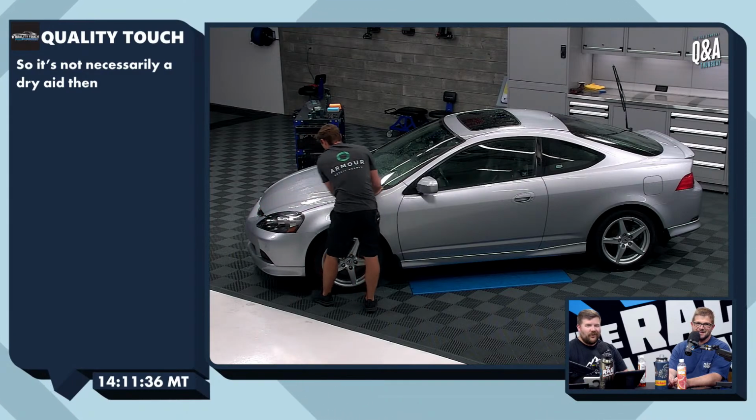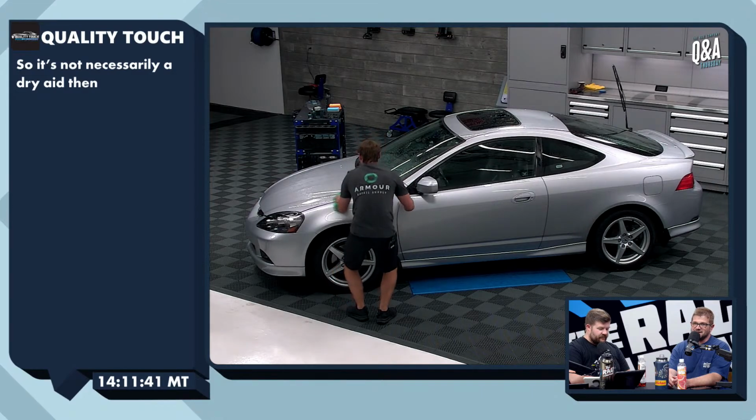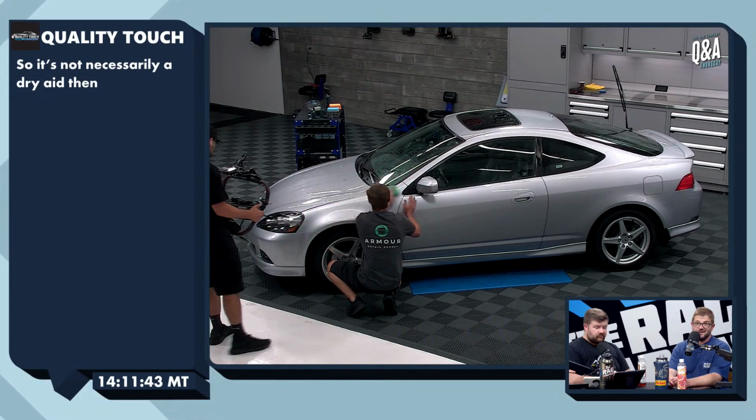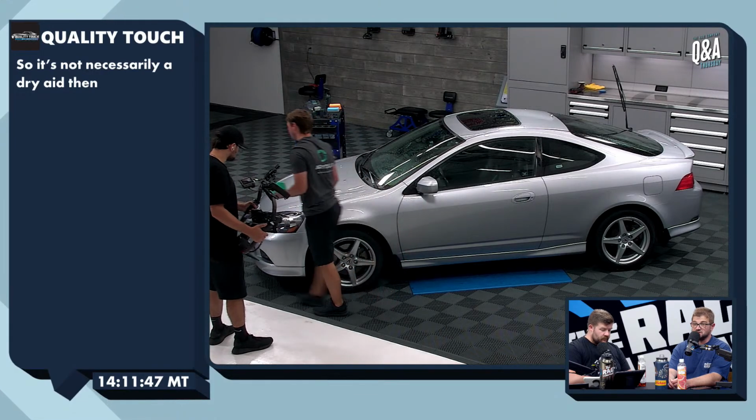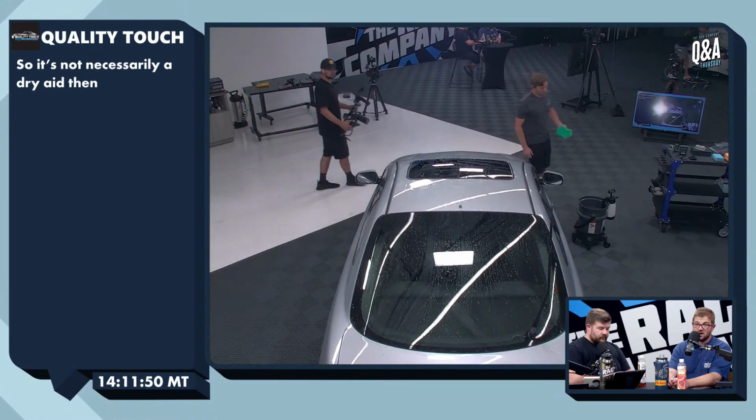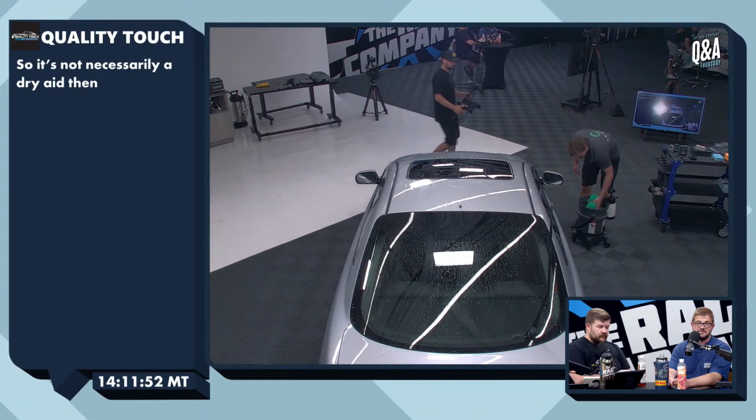Quality Touch asks, so it's not necessarily a drying aid then? It can be. I mean, you could also use Adapt as a drying aid if you want to do that. You can take some Hero, go 128-1, in a spray bottle. Sure. Fantastic drying aid. You can do that literally every single day.